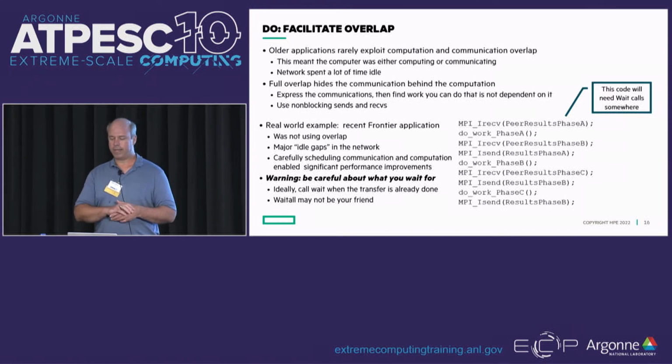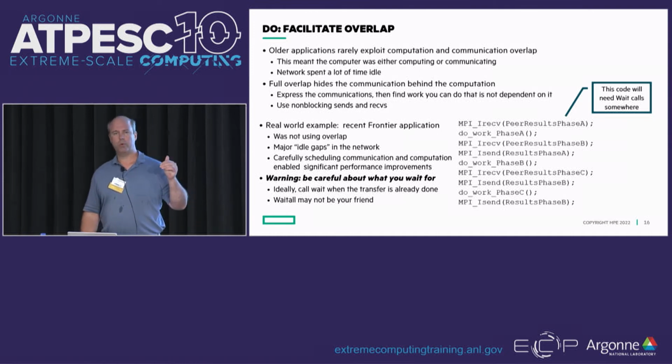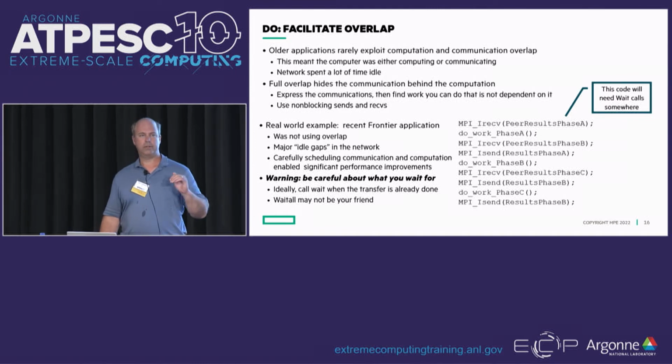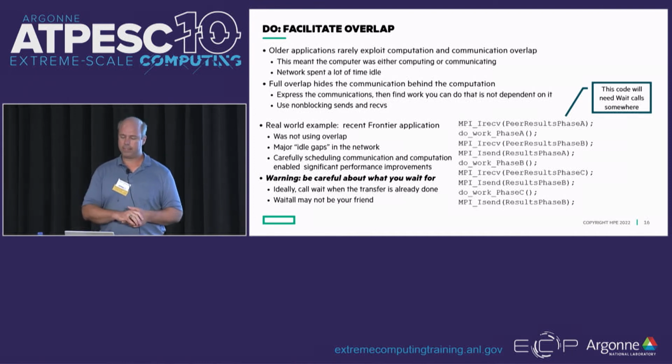And so the right hand side over here is an example of what that looks like, which is post your receive, do some work that doesn't depend on it, post another receive, and do the sends that are the result of that phase, because many applications have some kinds of phases in them, right, where you can schedule your work like this.